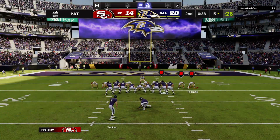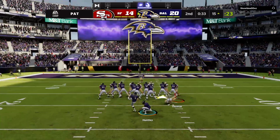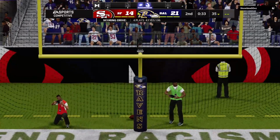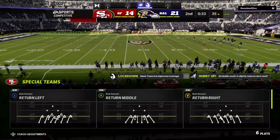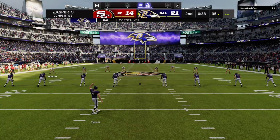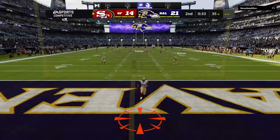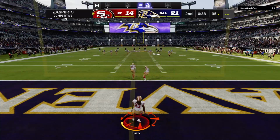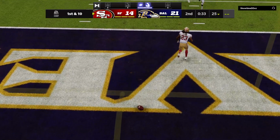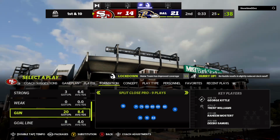Tucker now for the extra point. It's up and good, and that'll make the score 21-14. Tucker now to kick it away following the touchdown. This will be returned from deep in the end zone. And this will be a touchback, so they'll bring it out to the 25.